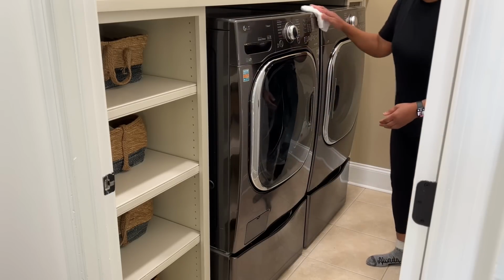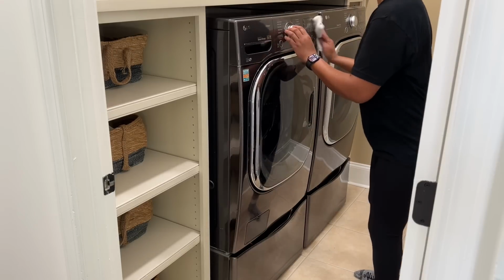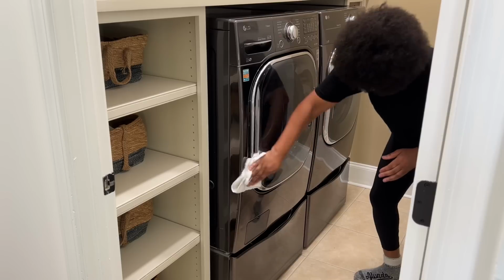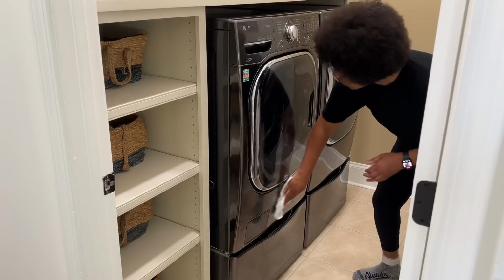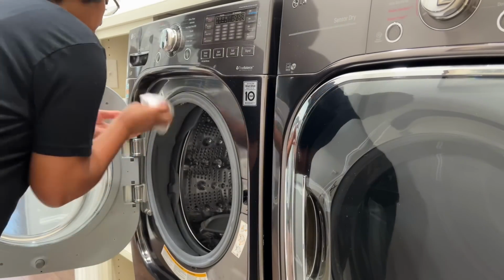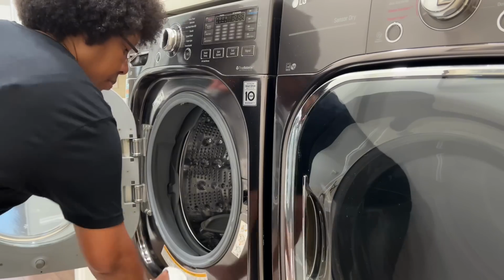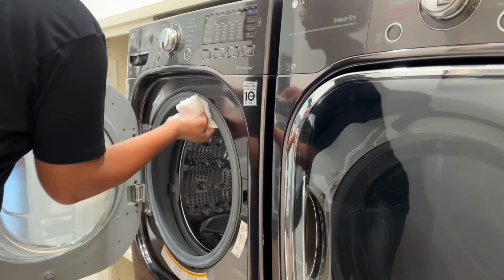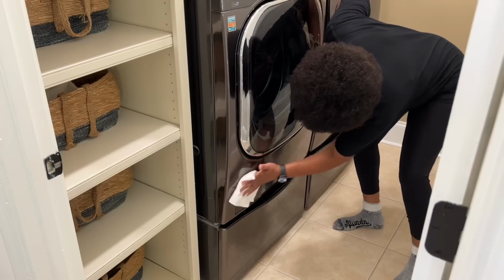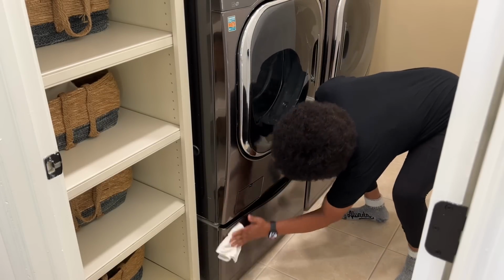These charcoal-colored LG front-load washer and dryer are some of my favorite appliances, but sometimes I wish I had chosen a top loader for the washing machine. But because of the makeup of these cabinets, it wasn't an option. Again, I do love my front-load washer, and they are more energy and water efficient than top loaders, but as you'll see today, front-load washers do require a lot more maintenance than top loaders.